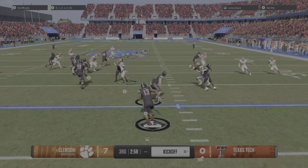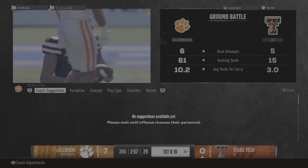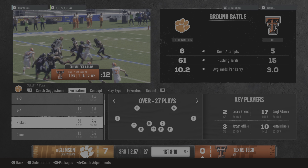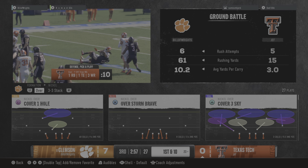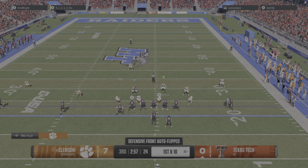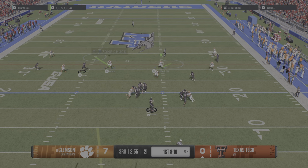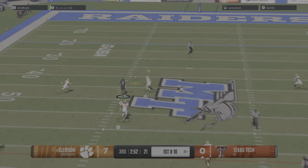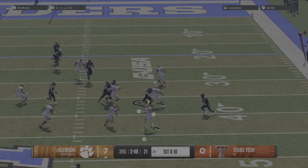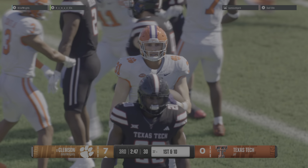From inside his own 10, he'll try to help out their field position. He was looking for more running room, but none to be found as he stopped at the 23. Texas Tech has it back, and the Red Raider offense on its way to the field. They start this third quarter, one possession game, hoping to get an early drive going. This offense is ready. And that ball is picked off. Looking for more room. And they'll close in on him after a good return on the interception.